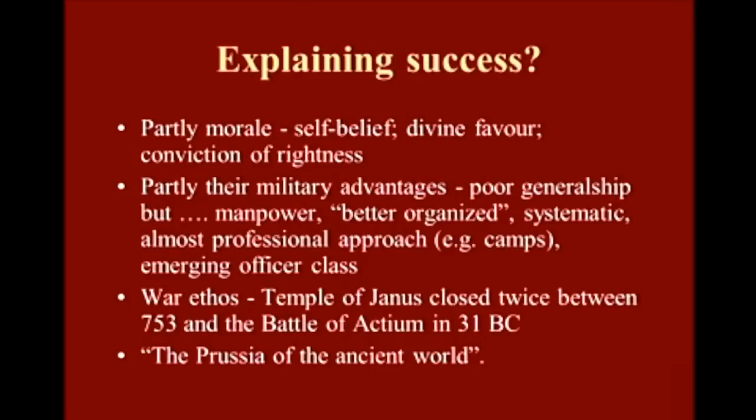Why was it that Rome was the one that came to dominate all of Italy and then to dominate the whole of the Mediterranean, and to do so for several centuries, and to do so very successfully? Part of the explanation, of course, is the success of their army. It's partly a matter of morale.